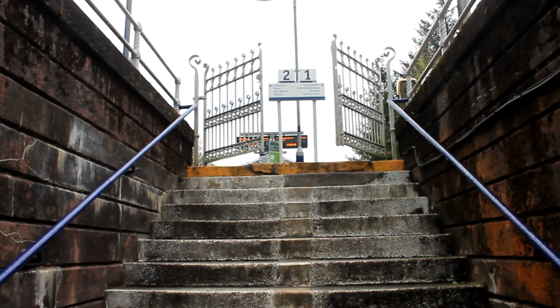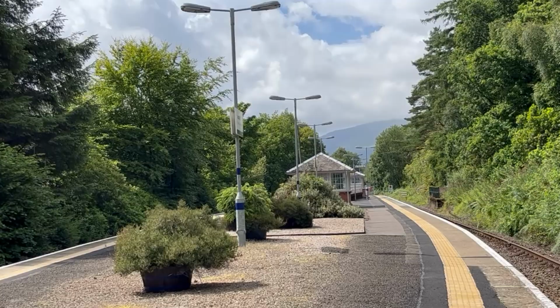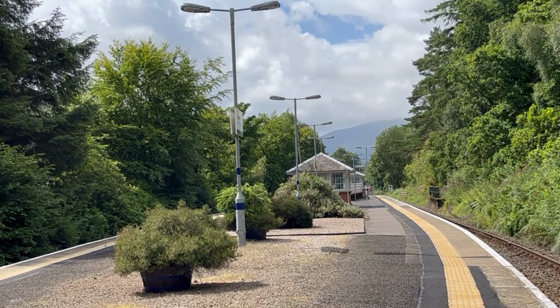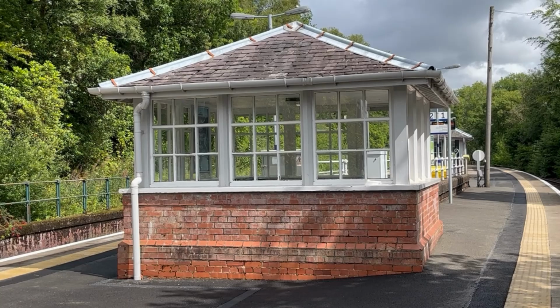Arrochar is pretty much a classic West Highland Line station. Obviously operated in the early days, as I mentioned, by the North British Railway, but the station buildings are West Highland Railway origin, who were essentially the company who took charge of the architecture of the route. Classic layout really, island platform, passing loop, line either side, Swiss chalet station buildings, built in 1894 by the West Highland Railway.